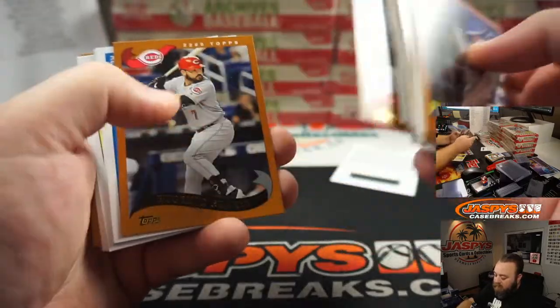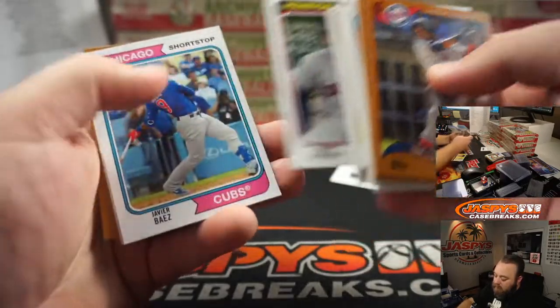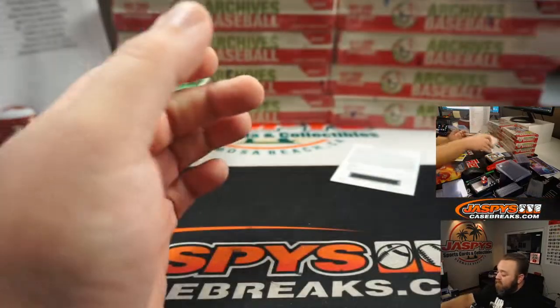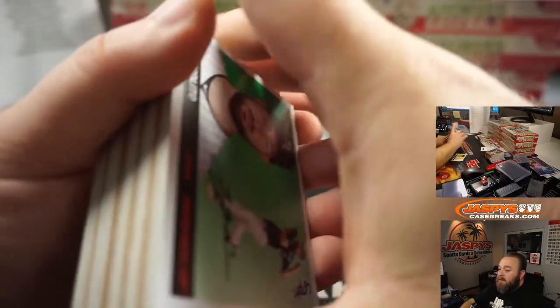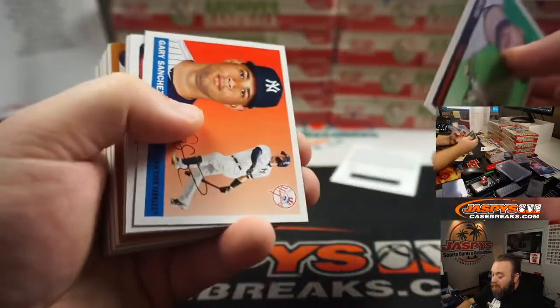I'm going to have to get a couple boxes of this for myself. This stuff is really cool. And I want to be able to actually appreciate it, you know? Go through it card by card. Could be John Means. I haven't looked at it. Tyler's saying Luis Robert? I mean, that'd be cool, right?